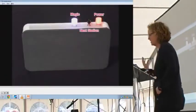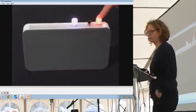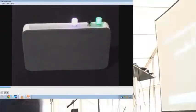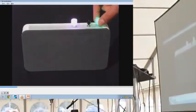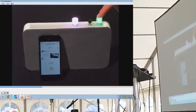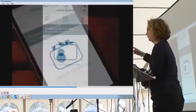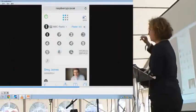The idea is that it's just enough of a radio so that you can do it. Actually, I've got some here, I'll show you. It's just enough of a radio: it's got a volume dial, you can turn it on and off, you can cycle through your channels, and it also has a magic button.